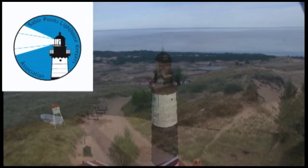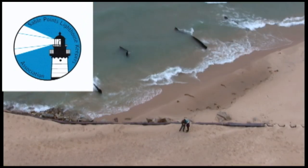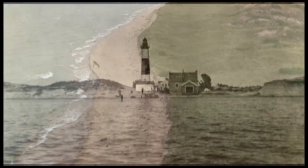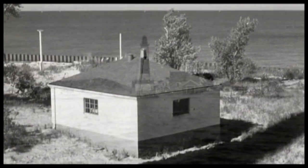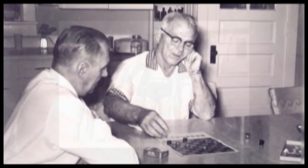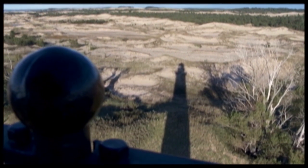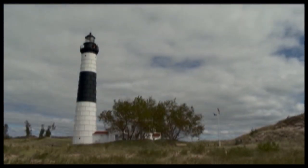For nearly 100 years, people lived here. Lighthouse keepers kept the tower lit and kept vigil for mariners in distress. They also built and repaired buildings, raised children, played games, and made music. Early keepers planted gardens and gathered eggs from their chickens. Here, in the shadow of this 112-foot structure, weather shaped their work and family life in a beautiful but desolate place.